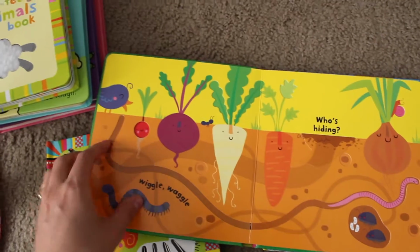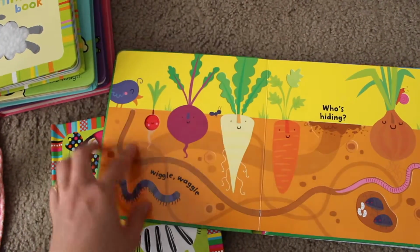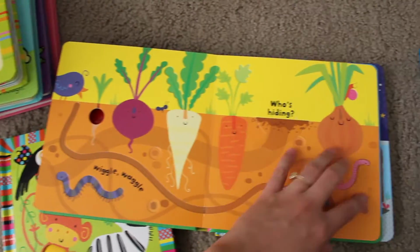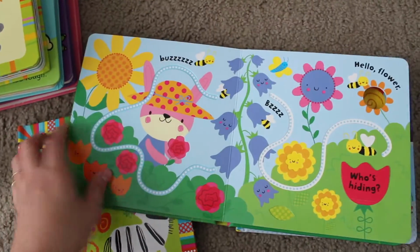I just love the illustrations on these. This one's so cute. Look who's hiding. It shows underneath the earth. I love all those little vegetables with those little faces. So cute. So cute. Sorry if I say so cute 1,000 times.